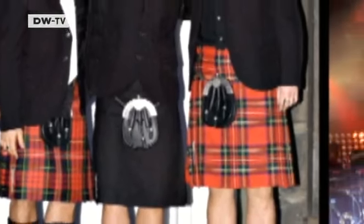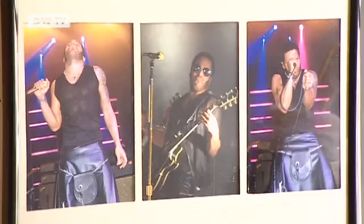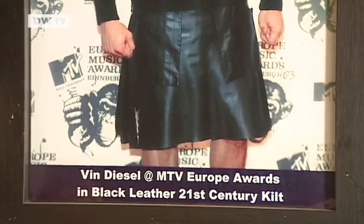Modern kilts have a big following among celebrities, including pop singer Robbie Williams. Musician Lenny Kravitz has a kilt made out of leather. So does Vin Diesel.